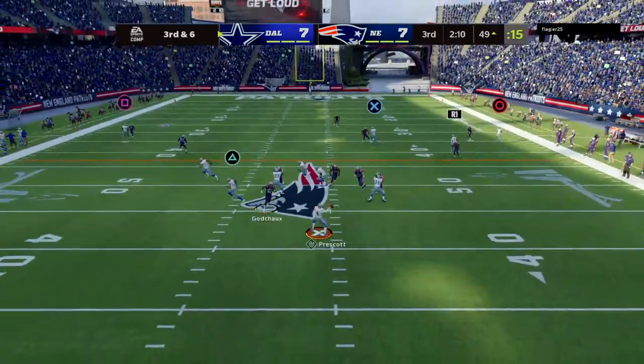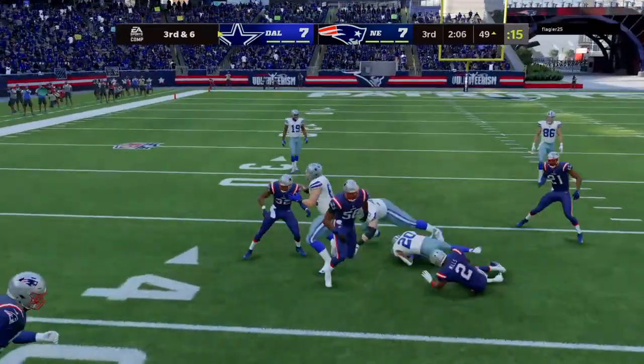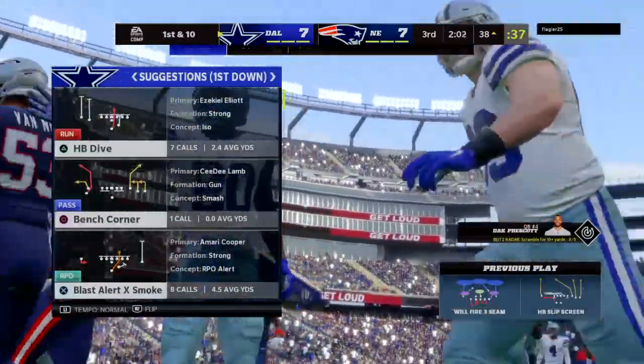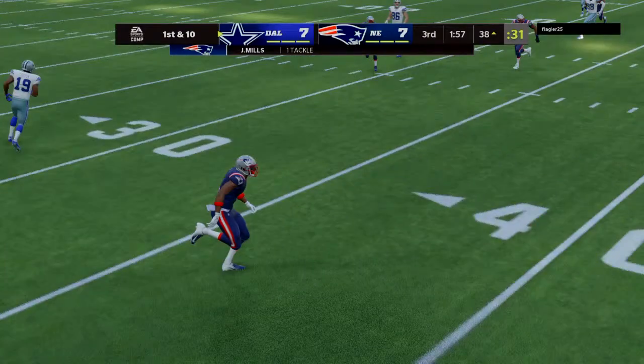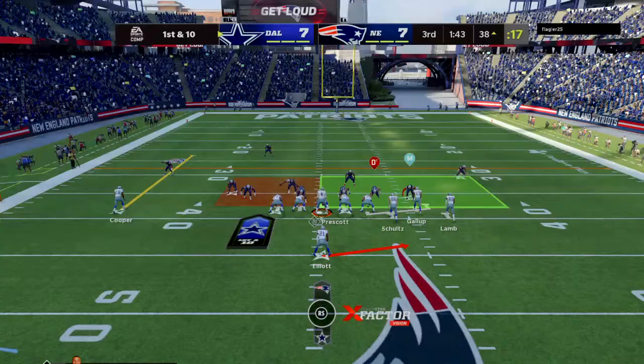On 3rd down, it's Prescott. Now they set up the screen. That's complete. And they'll get him down as he's inside the 40. They ran that one well, and not only did they pick up a nice chunk of yardage on the screen, they sent a message to the defense. Rush the passer all you want, but you better be careful. We can hit you going back the other direction.